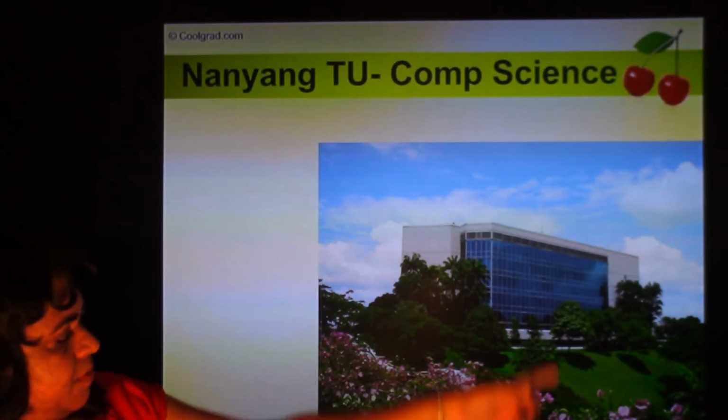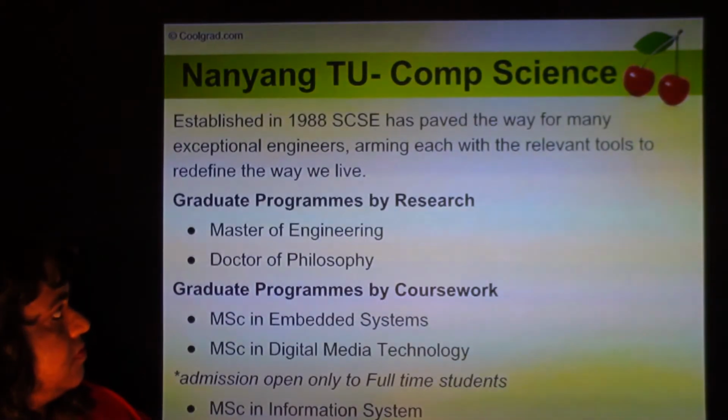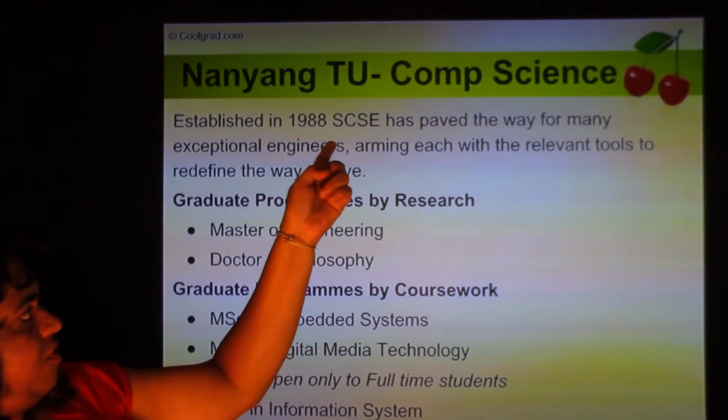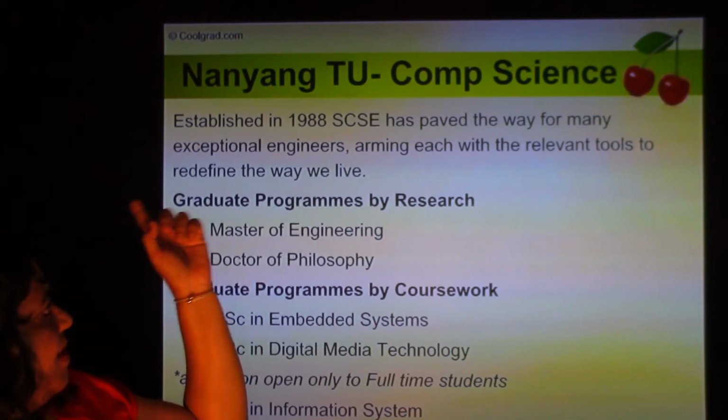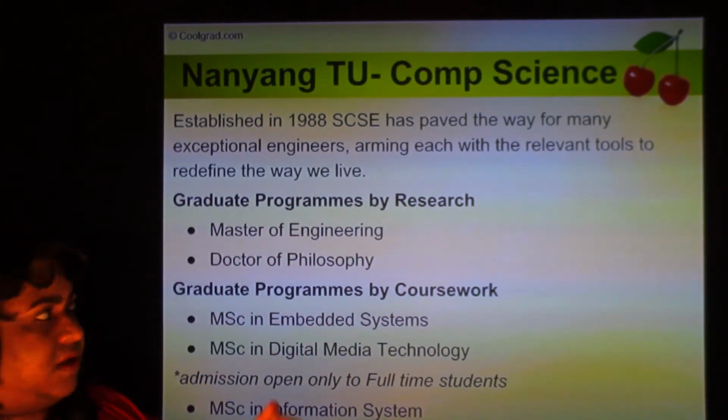So this is the computer science department picture. So this is another beautiful campus. Established in 1988, the SCSE, School of Computing Science, has paved the way for many exceptional engineers, arming each with the relevant tools to redefine the way we live.